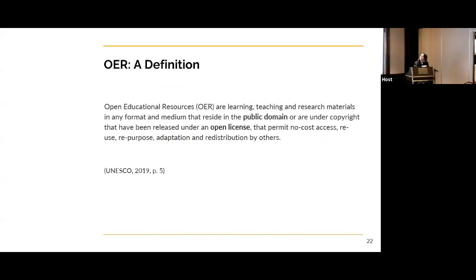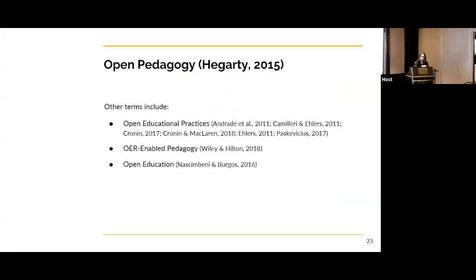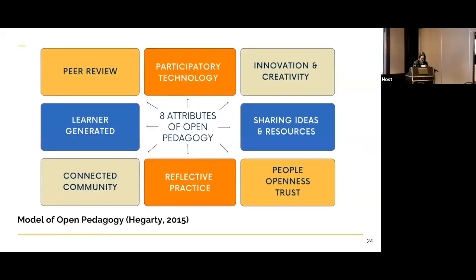And I just thought it was important to go over a couple of definitions. Here's the one that I use for OER from UNESCO. And when it comes to open pedagogy, like many other terms preceded by open, there's a plethora of definitions. And academics and practitioners even use different terms to refer to similar experiences, including open educational practices, OER-enabled pedagogy, and even open education.